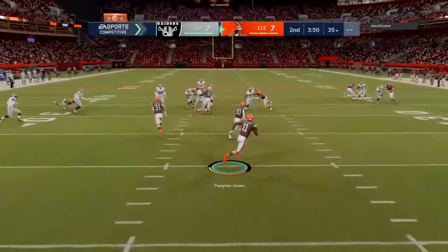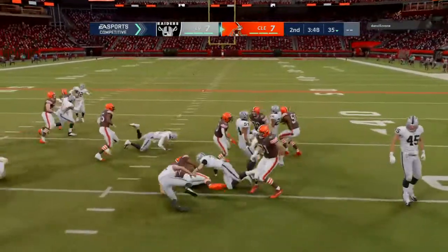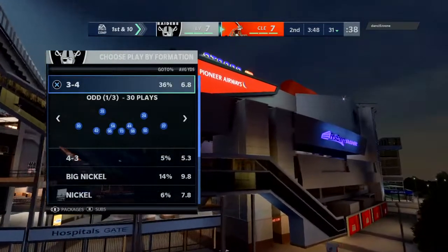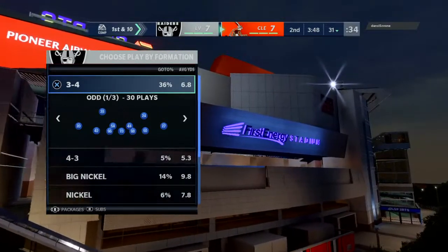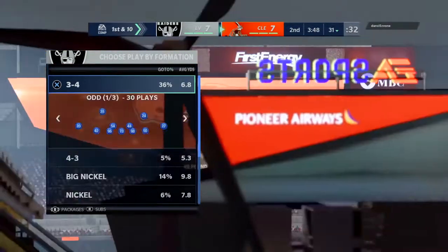Now Donovan Peoples-Jones. And they'll start this drive just across the 30. Pretty nice work on the return. The Browns take over 1st and 10 at their own 31-yard line.